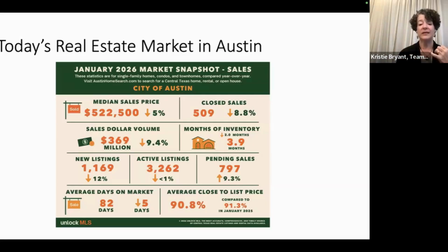Sellers are having to reduce their price. Let's come down here and look at the bottom of the screen on the right, average close to list price. This means from the original list price that a property was listed at to the closed price that it closes at, there is about a 9% reduction in the price. And this tracks. This is what we're experiencing. So even though there's been an adjustment over the last year, a lot of sellers are still pricing their homes higher than what the sold comps are. And so they're having to adjust their prices in order to get sold. So it absolutely tracks that this is a buyer's market. And we're seeing that with the average close to list price.